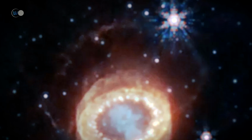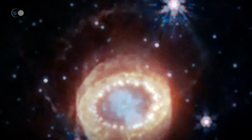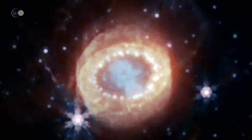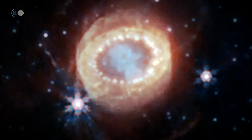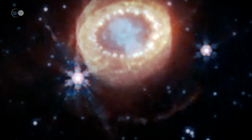Around the equatorial ring, you can make out two faint outer rings, which according to researchers are the result of the interaction between the star's stellar wind emitted before the supernova and the matter previously ejected by the star.